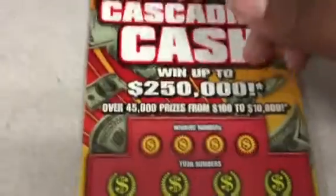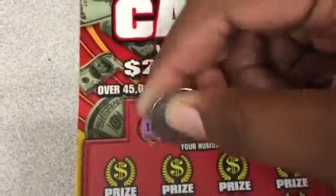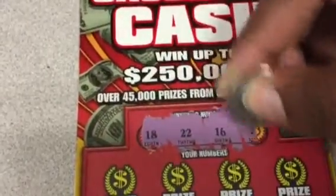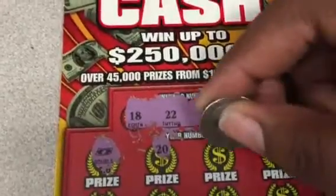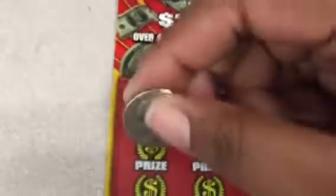Chance to win up to 12 times and $250,000. Winning numbers: 18, 22, 16 and 17. Look at that. Win off the bat. And I see it, so I already know that's a... Well, I'm not going to guess. I see a 5. But it's a winner.